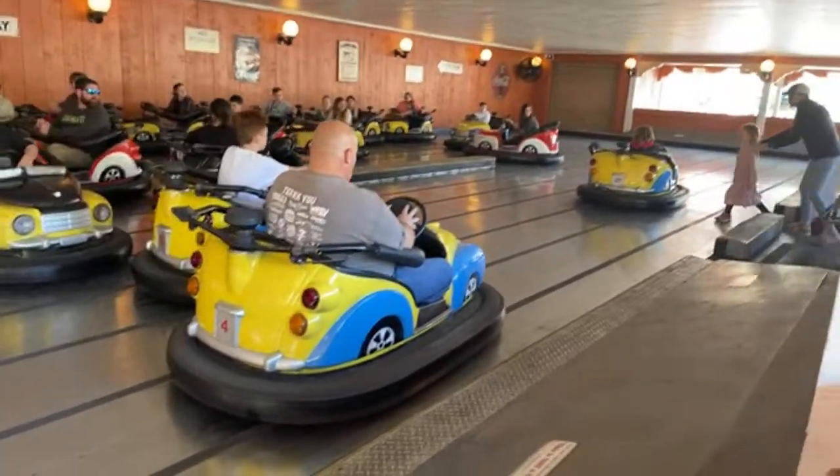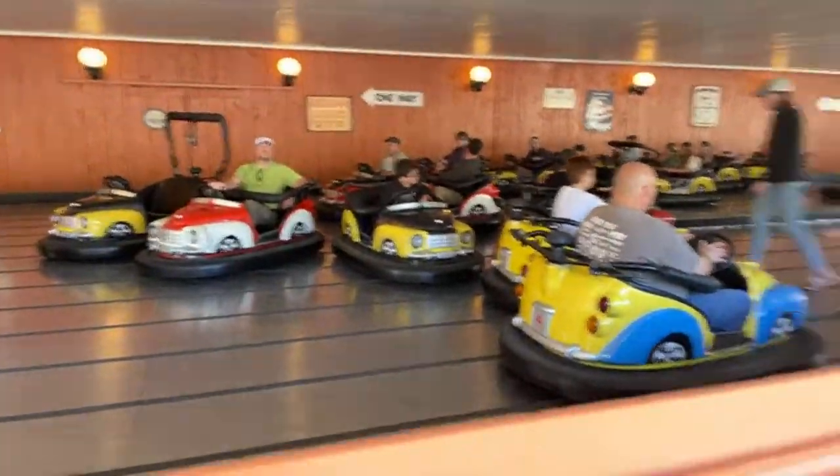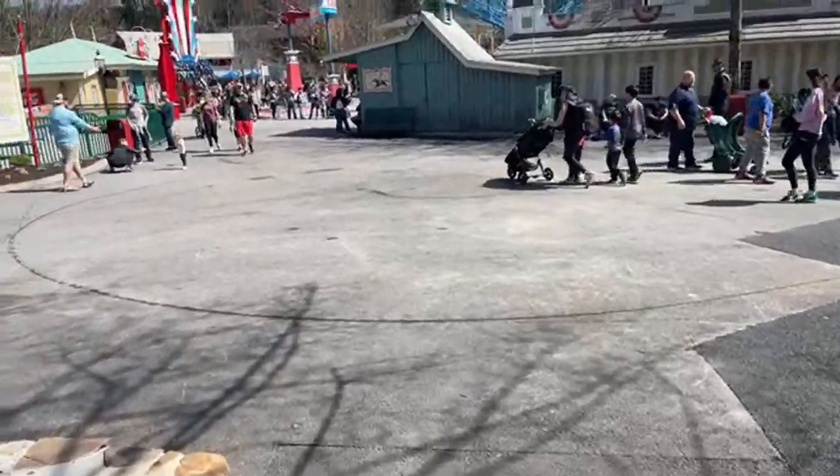They're still loading, so I'm not gonna hang out here. But just to give everybody an idea, I'm always fascinated on how popular bumper cars are and have always been. Whether it's a theme park, a carnival, like a street carnival, you have bumper cars, there is always a line.